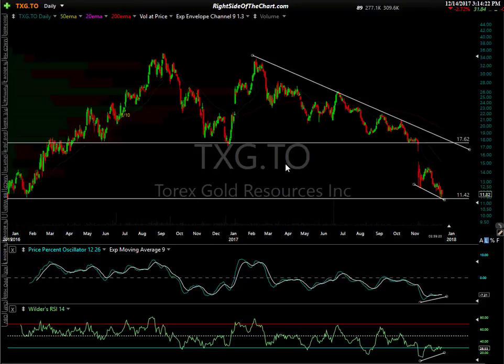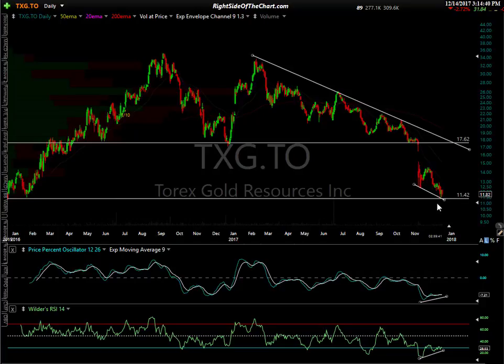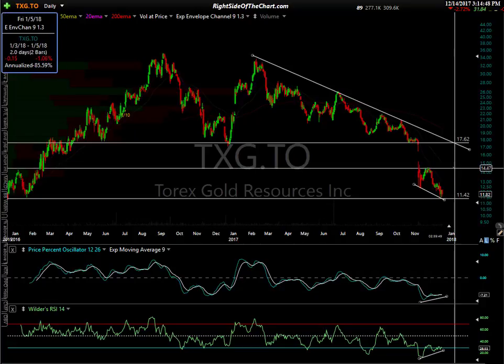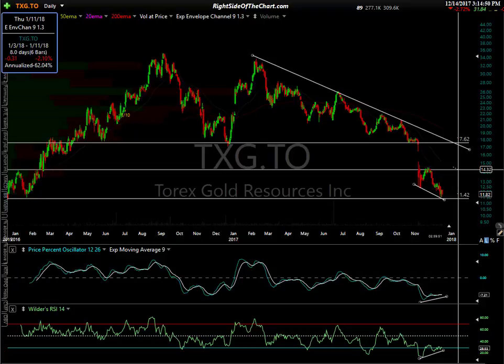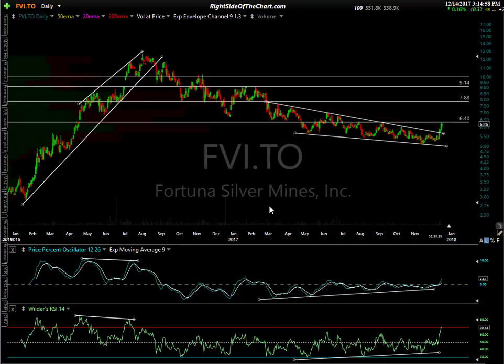TXG.TO, Torex Gold, so that trades on the Toronto Stock Exchange. I could not find any U.S. listed shares, so if you want to trade this one, you'll have to have the ability to trade Canadian shares in your brokerage account. Nice divergent low at support. I like to see that. You can see these reactions back here, 1142. So you have bullish divergence at support. Objective is to go long somewhere right above this support level with a stop somewhat below. First target from this one would be about the 1450-ish area there. And then you have this downtrend line to contend with, and then that 1762 area.